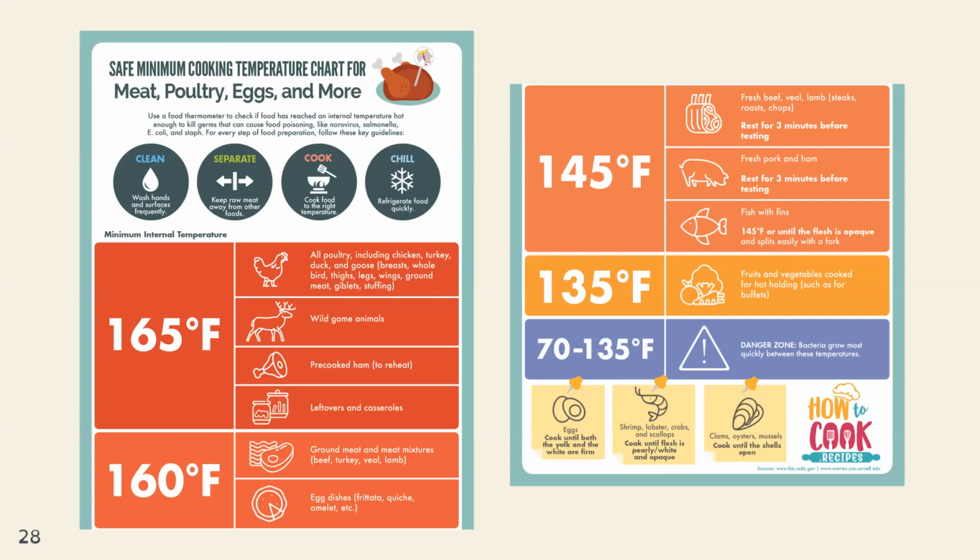Again, having a meat thermometer or a food thermometer can be really helpful to check the internal temperature of the things you're cooking in order to kill the germs. I like this graphic because it includes much more. All poultry and wild game, which many folks in our areas are shooting, deer, moose, caribou, all of these things need to be cooked to a minimum internal temperature of 165 degrees Fahrenheit.